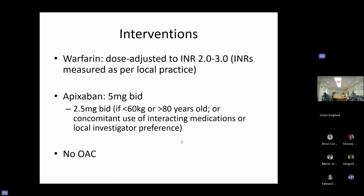So our interventions were, as I said, threefold. One arm was dose-adjusted warfarin targeting an INR of 2 to 3, and we wanted to be very pragmatic. We said to our sites, you adjust the warfarin doses as per your local policies, but we did provide sort of a guideline as to how to make adjustments. I'm not sure what the uptake for that was, but I'll show you what the TTR was in a couple of slides.